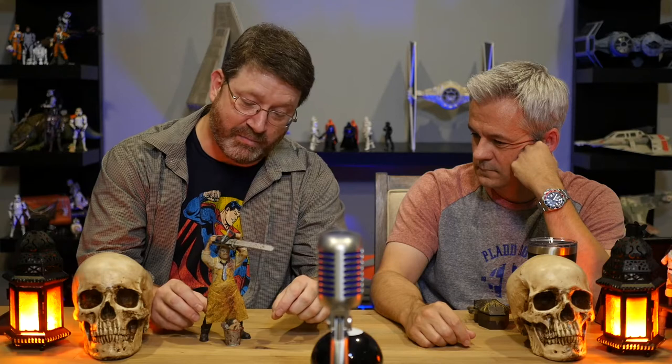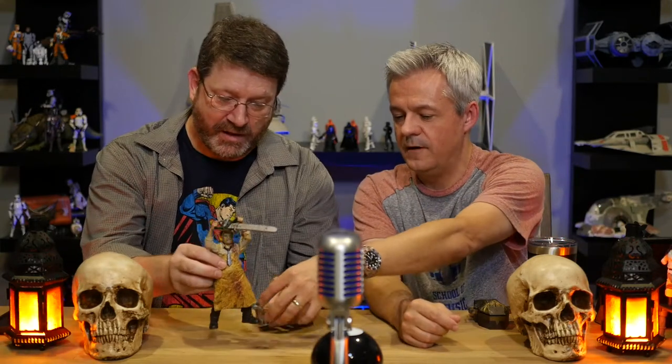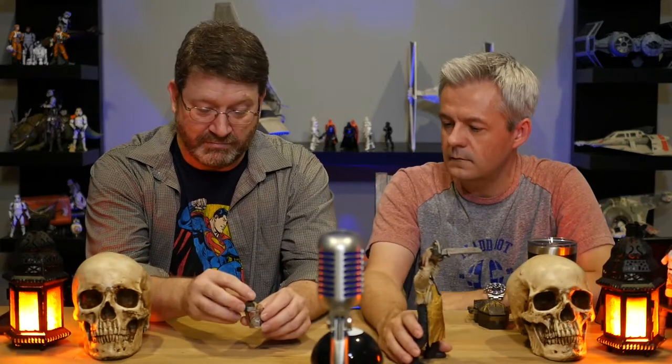Pro tip, if you do have this figure and you're having trouble making him stand, you can use this little bucket of body parts here to prop him up and make him stand up proper. Now, let me see that real quick. Do the body parts come out of the bucket? Yeah, I want to show you the body parts because this is really, really morbid.